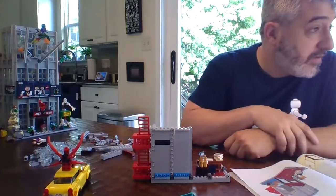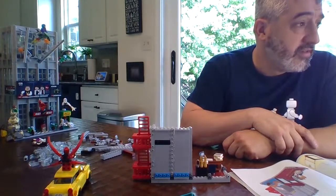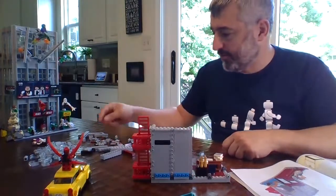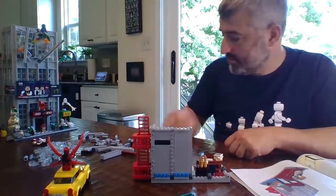I would love an Avengers Mansion set or X-Men Mansion set. Yeah, that would be really, really good. Yeah, I would really love to see that. I feel like that'd be a good build, a good set.